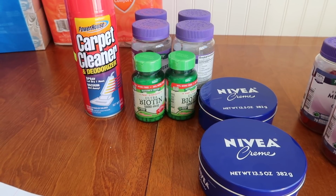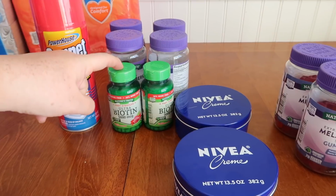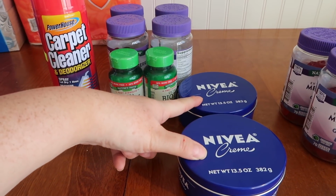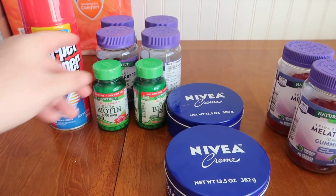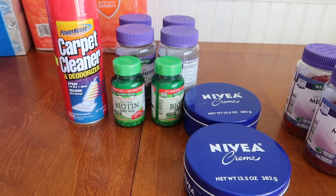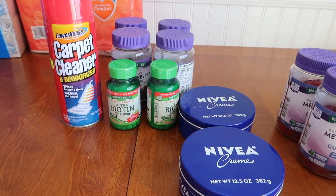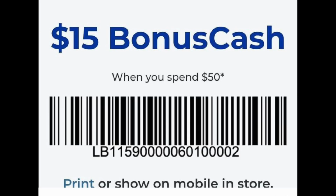$15 back for the spend $50, get back $15. $20 back for buying $40 of the Nature's Truth. $3 back for buying these 2 little troublemakers, and then $2 back for one of these from coupons.com. So it dropped this down to $9.70 for all of this, but the supplements I absolutely needed, so I'm okay with that. It's just a quick little deal, and I really didn't have to mess around with too many coupons.